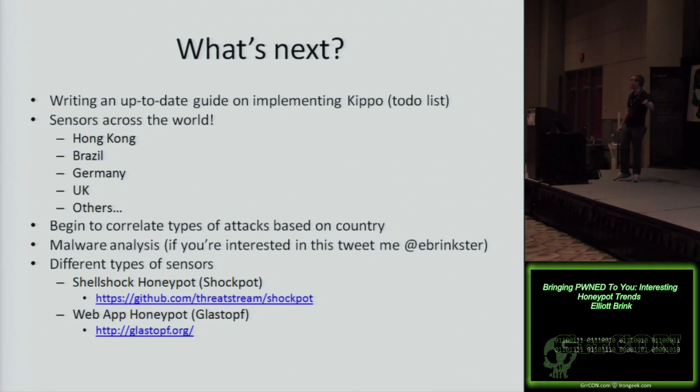I actually tried to buy a VPS in the UK, and they suspended my account. So that was kind of unfortunate. I asked why my account had been closed. They said, we cannot disclose a reason at this time. I said, great. Give me my money.